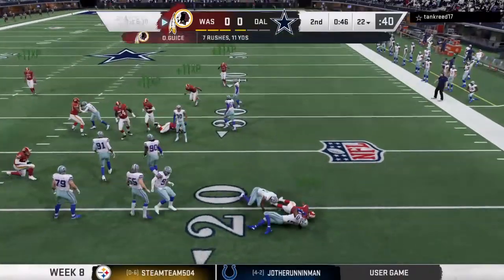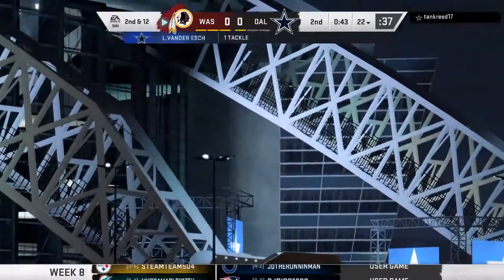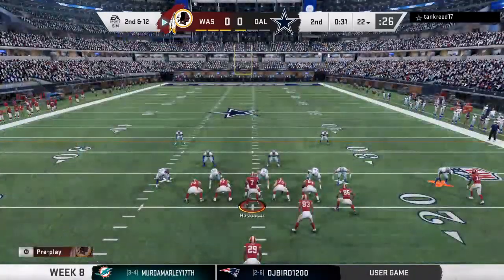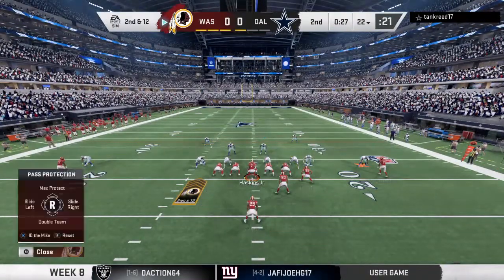They try and run on first down, but this one going to lose a couple yards as they get him behind the line. It's a loss of 2 there, bringing up 2nd down. First play of the drive goes the wrong way. Here's 2nd and 12.